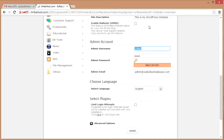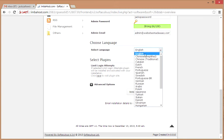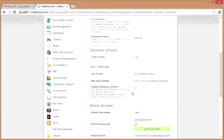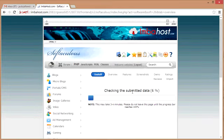Then we can create an admin account, so put in your desired username, put in a password, and put in an email address. I'm just going to leave my email address blank here. Then select a language. There's lots to choose: English, Chinese, Swedish, German, Russian, Polish, Arabic, Italian, and many others. We're just going to leave it as English. And email installation details too. So you can put an email address in here, and the software, Softaculous, will email you all these details, and you can save them or print them for your records just in case you forget anything. Then we can click install. And this will take a couple of minutes.